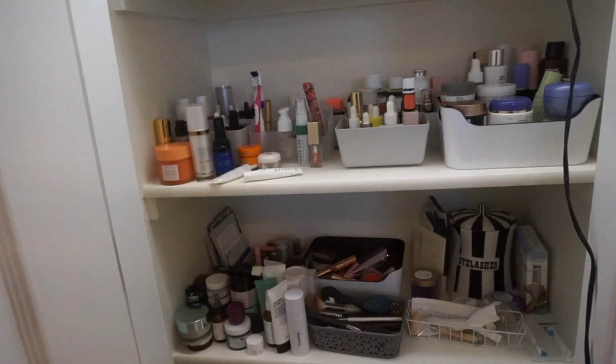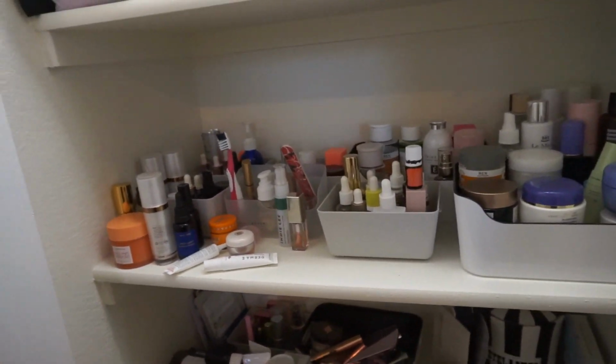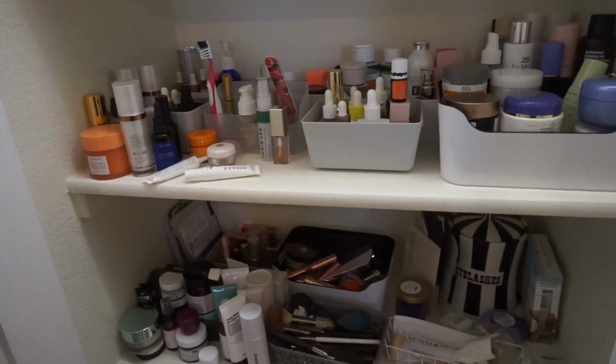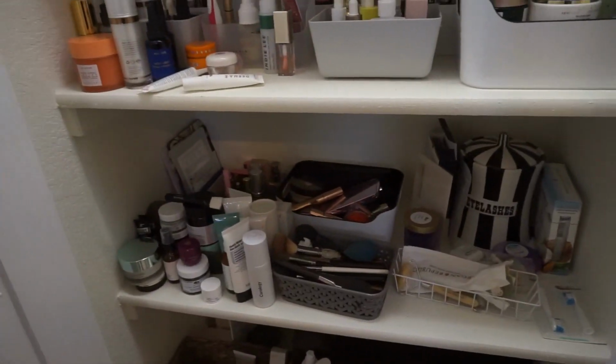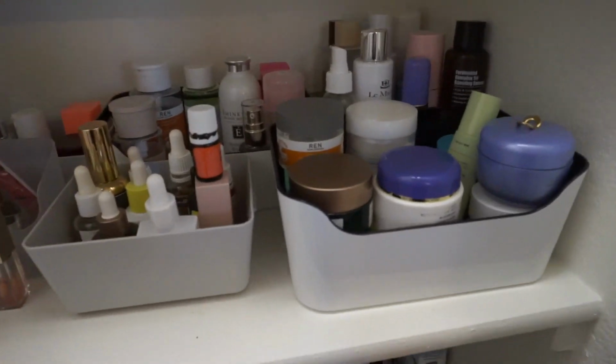All right, so we're back. Don't mind this cord. It's because I have this light in here so you guys can actually see what's going on. But this is everything there. Those are my empties currently being weighed to talk to you guys about. But let's start here on this shelf.